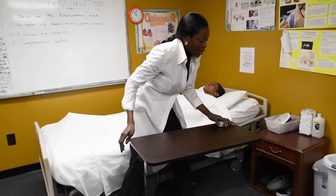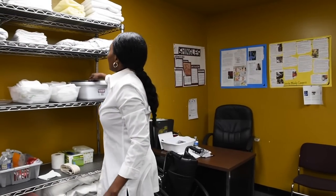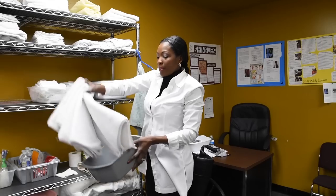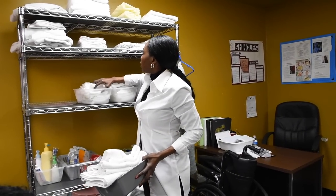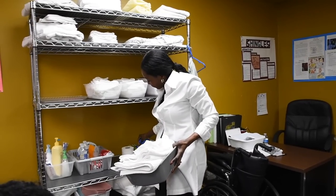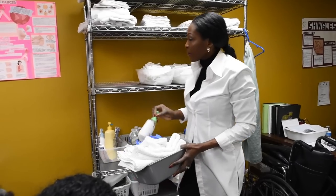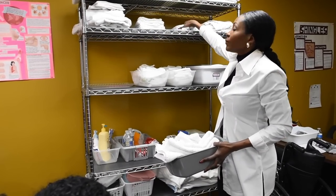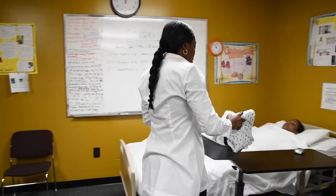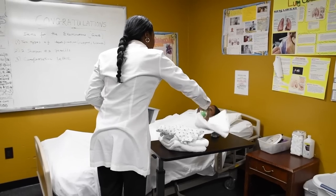All right, in case you didn't get everything, just watch. You can write it again. So one basin, three towels, two washcloths, pair of gloves, soap, and a nightgown. Okay. You're gonna put your equipment here, working station.